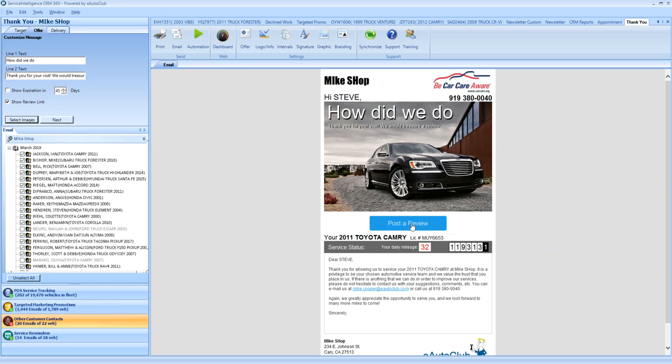Or the other way that you can do it is you can point this anywhere you want. I do have some shops that use other third-party review systems where they can just link this directly to one of those pages, which is great. I also have shops who link this directly to their Google reviews or Facebook reviews or Yelp reviews. They make a direct link from the email to there. And what that does is actually gives you a higher chance of getting reviews.